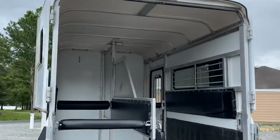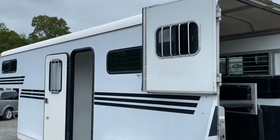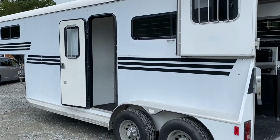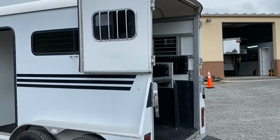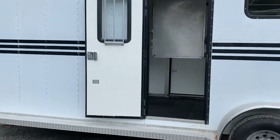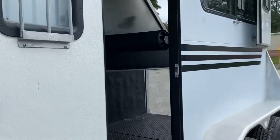Again, you've got the top doors with windows, so you can ride with the windows slid open or tie those doors back on the super hot days. It's a really, really nice used trailer. They've taken great care of it. 2002 model Gore straight load gooseneck with lots of extra footage. Tons of room in that dressing room, and then an extra foot in front of the horses for those long-necked, larger animals.